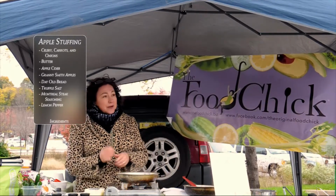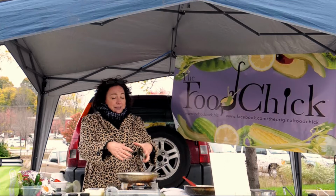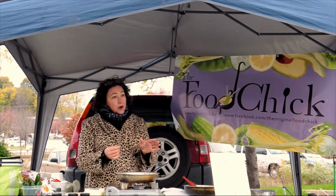Okay. But we want to add one more element to this. And the element that we're going to add today is a traditional Thanksgiving element, and that's rosemary. Now this rosemary is fresh from my garden at home. Rosemary grows anywhere and in any kind of weather. My little rosemary bush started off about this big and it is now this big. So I'm going to have rosemary all winter long.